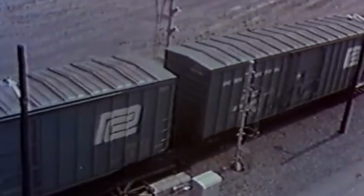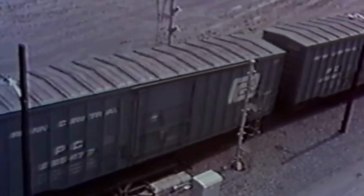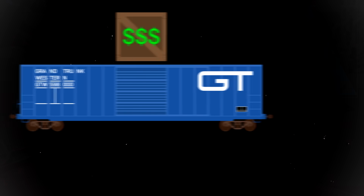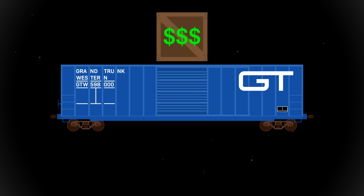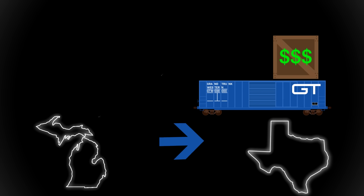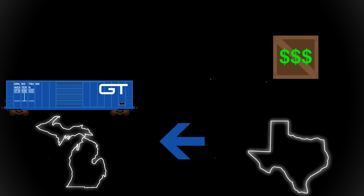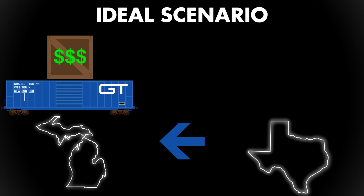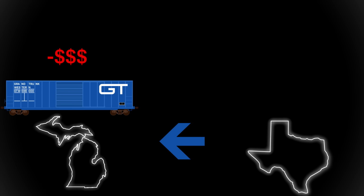Another compounding issue was boxcars spending too much time moving empty thanks to a return toward home rule as laid out by the Association of American Railroads. Let's say a Grand Trunk Western boxcar loaded with machine parts runs from Michigan to Texas. After being unloaded, it must return home to Michigan and not be sent off on another train to a different state. In an ideal scenario, that boxcar would be loaded with something else to make money on its trip home, but that wasn't always the case, so it returned empty.